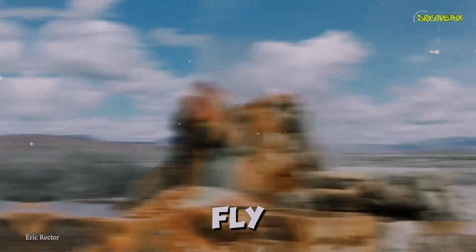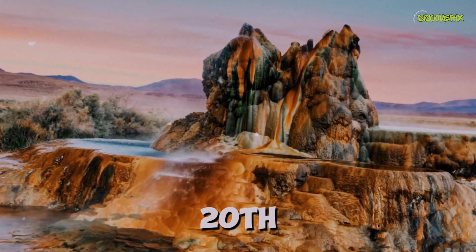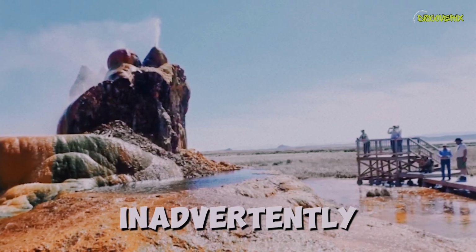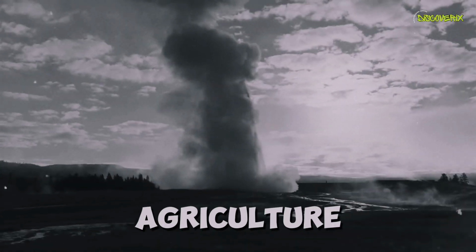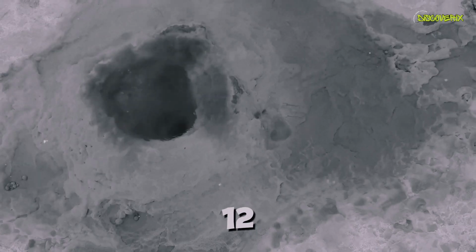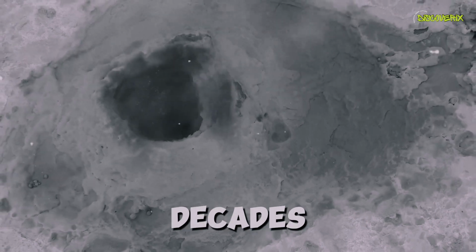The story of Fly Geyser begins with efforts to make the desert land suitable for farming. In the early 20th century, while drilling a well for irrigation purposes, workers inadvertently struck geothermal water that was around 200 degrees Fahrenheit. This hot water, unsuitable for agriculture, was left alone, leading to the formation of the Wizard, a 10 to 12-foot calcium carbonate cone due to mineral deposition from the water.